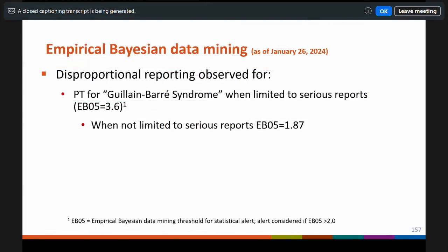So empirical Bayesian data mining found disproportionate reporting for the preferred term Guillain-Barré syndrome among the serious reports. The EB05 was equal to 3.6. If the EB05 is over 2, then that's considered to be an alert or a signal. The next slide, please.